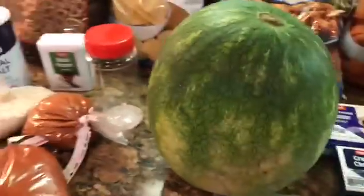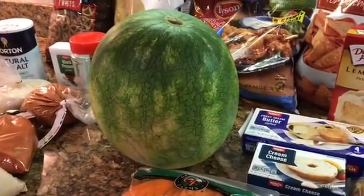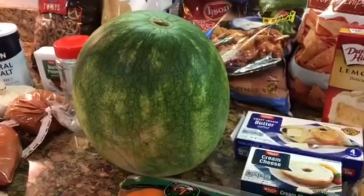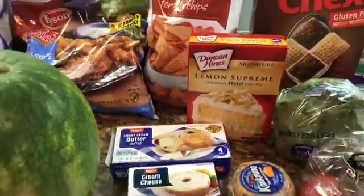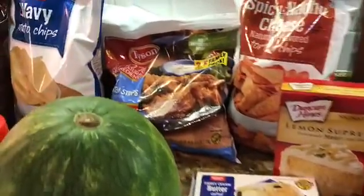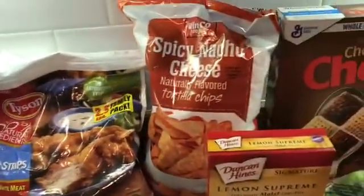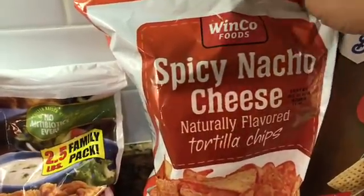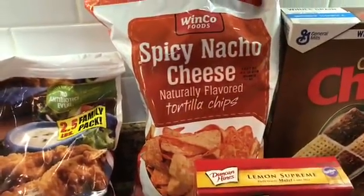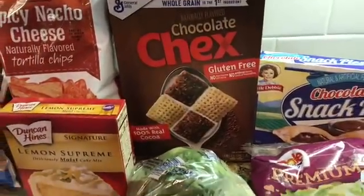Okay, so I had watermelon from my last haul, and they ate the whole thing at dinner time. So that's okay, I'm all right with that. And I'm going to be making a dessert that I'll be filming tomorrow because we're taking it over to the Phillips. Oh, here's some more chips. Now these WinCo brand spicy nacho cheese ones taste just like the name brand. So I like them.